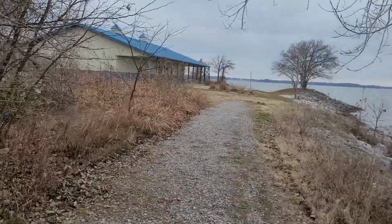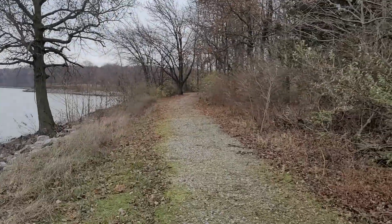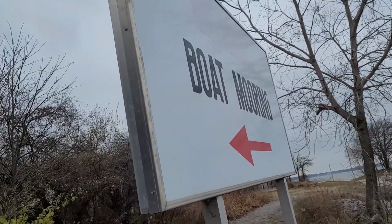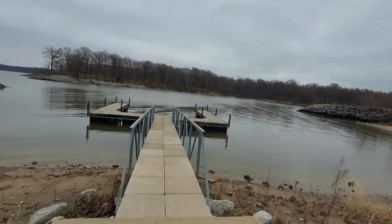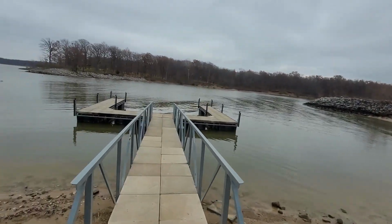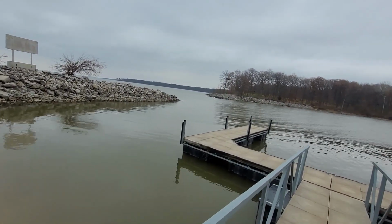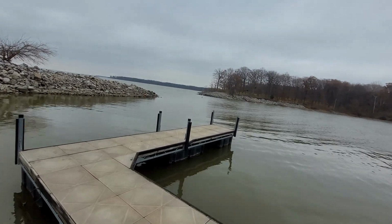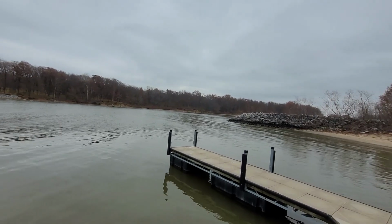All right, down this trail from that building, got this large sign facing the water. What does it say? Boat mooring. Doesn't really look like anybody's mooring their boats. There's a truck over on the other side of the rock pile. This is concrete. But yeah, this little extension of rocks stops the waves from the main body of water. Makes it more mooring friendly.